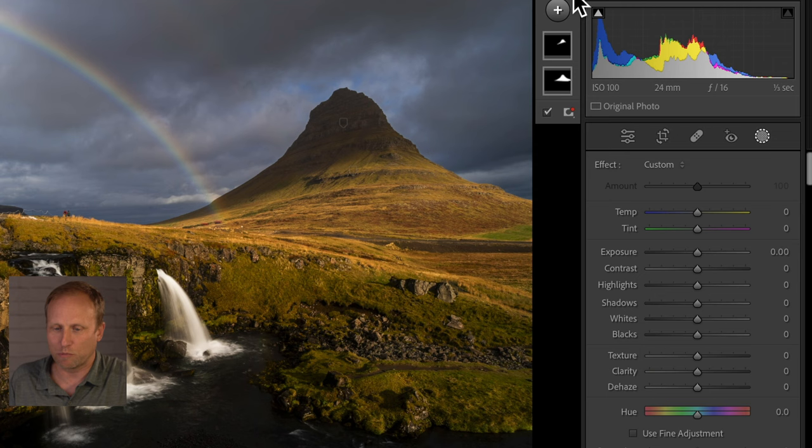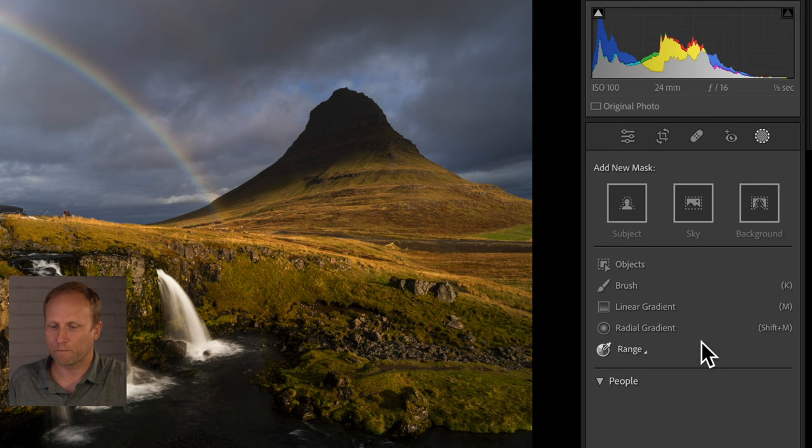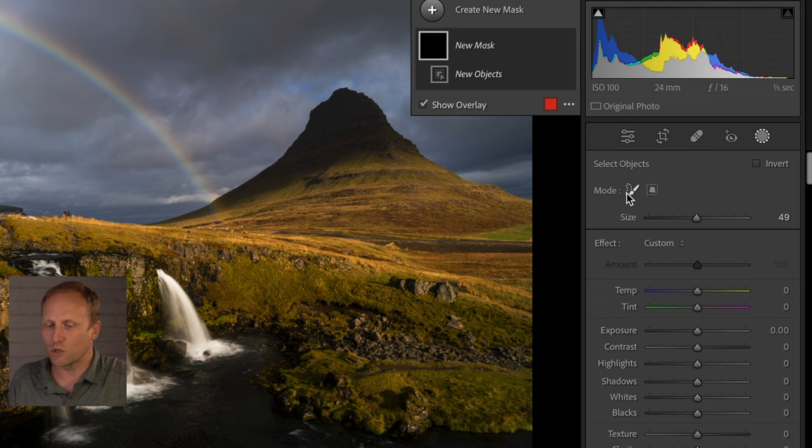Let's just delete all masks and start from scratch here. So I don't want subject, sky, or background. I want objects. This is new. When you click objects, you have two modes. You have a paintbrush mode and you have the rectangle mode. I think they're pretty self-explanatory, but I'm going to show you both.